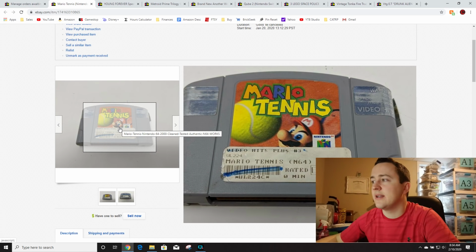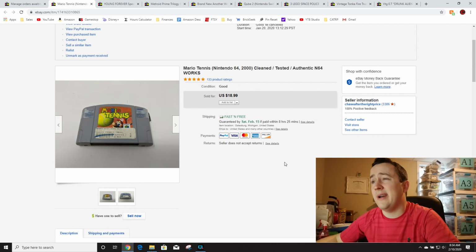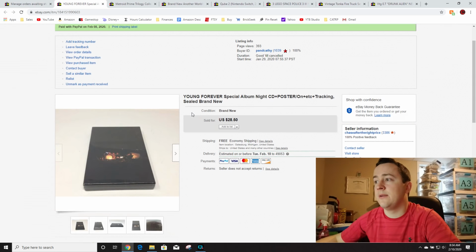Mario Tennis, listed on eBay because of the stickers. Cartridge only. Probably had $7 into it. It came from one of the big like $8,000 collection purchases, and it sold for $18.99 shipped. Should about double up after fees on that one.